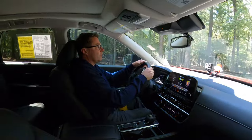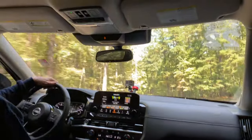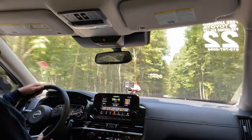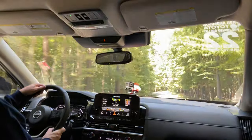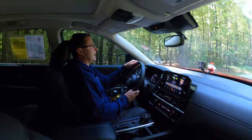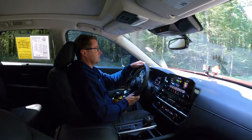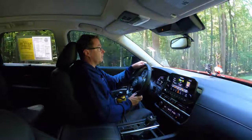I've got it in sport mode, so we're on gravel. Might be a little rocky, get it? Rocky. The wheel feels tighter. The handling is great. And I don't expect everybody's gonna be taking it on gravel roads all the time, but it's nice to know what you're looking at when you do. The road noise isn't bad at all.